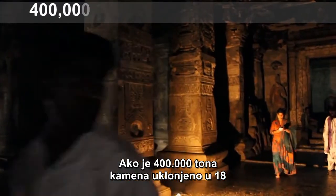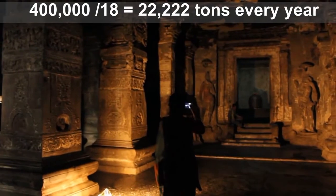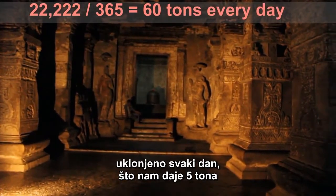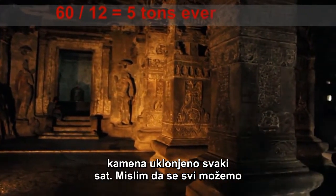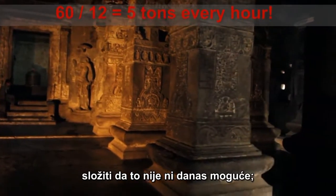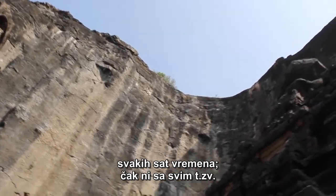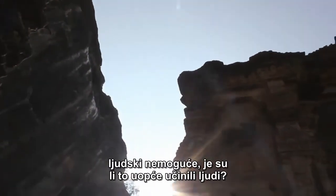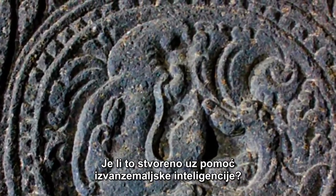If 400,000 tons of rock were removed in 18 years, 22,000 tons of rock had to be removed every year. This means that 60 tons of rock was removed every day, which gives us 5 tons of rock removed every hour. I think we can all agree that it's not even possible today to remove 5 tons of rock from a mountain every hour. Not even with the so-called advanced machines we have. So if it's not humanly possible, was it done by humans at all? Was this created with the help of extraterrestrial intelligence?